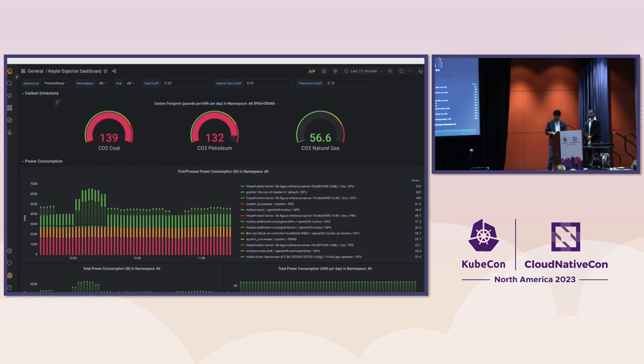So all this stuff we are collecting, and it's showing on the dashboard right now. All right, that's all. I want to talk about the first phase of Kepler. And next, Marcelo, you want to go next?